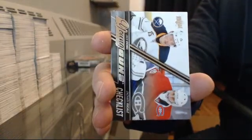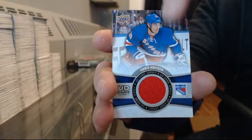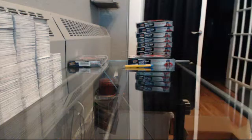Young Guns Checklist. Pull two of these, so we won't do a random. We'll give one to Buffalo, one to Montreal. Game Used Jersey for the Rangers, Chris Kreider. Young Guns for Detroit, Andreas Athanasiou. And Young Guns for LA, Derek Forbort. Last box. Good luck, everybody.